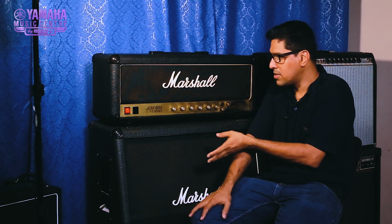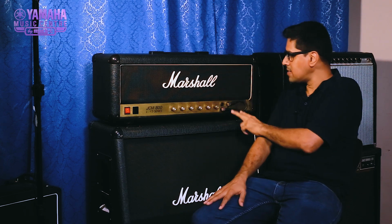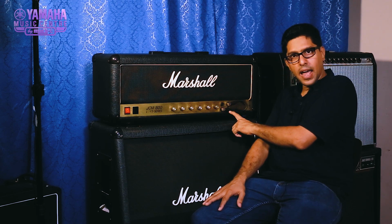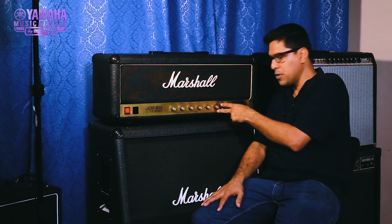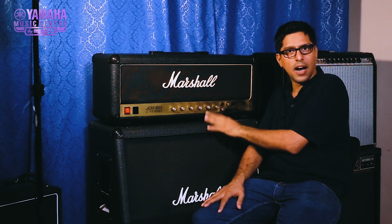The beautiful thing about this amp is it's only 50 watt, but it is a blast. You cannot open the volume past 2. This particular model is special because it is a 4-input model, as opposed to what you get normally. You get a 2-input model these days. So it's from the 1980s and it is a sought after amp.